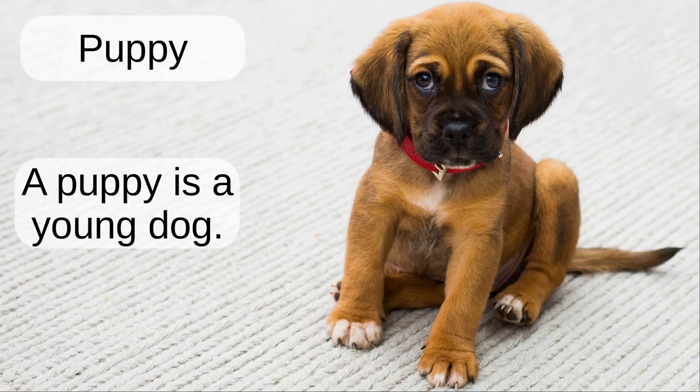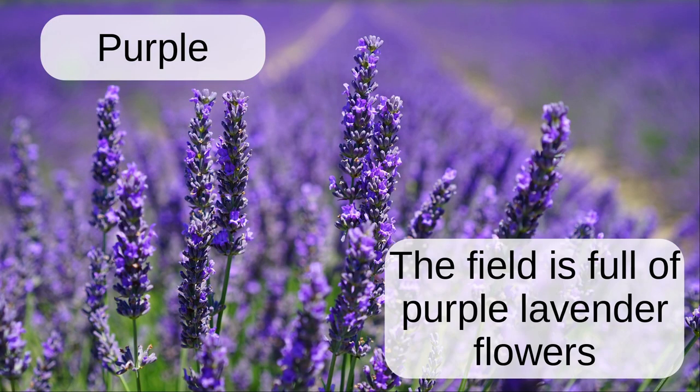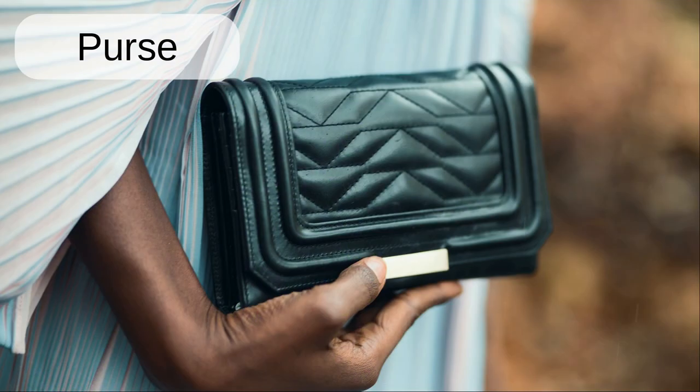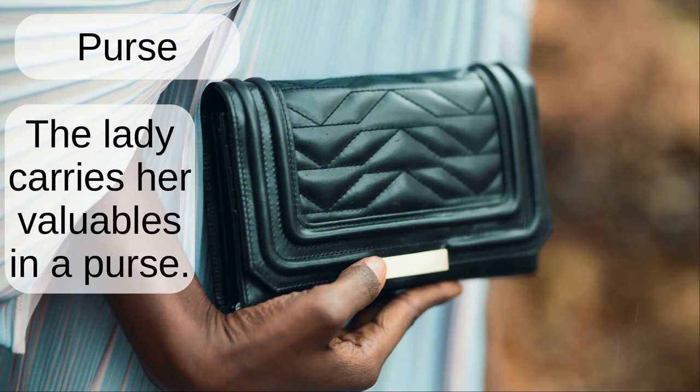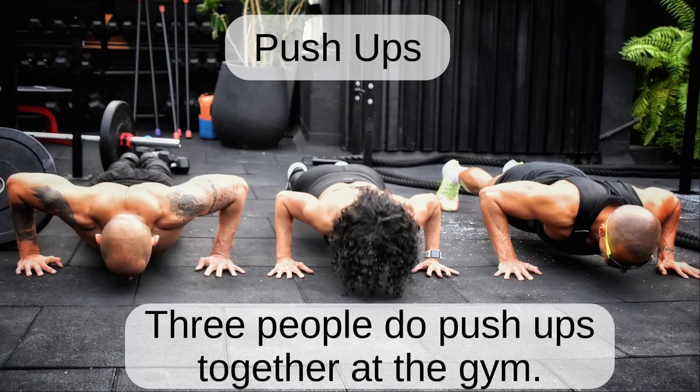Puppy. A puppy is a young dog. Purple. The field is full of purple lavender flowers. Purse. The lady carries her valuables in a purse. Push-ups. Three people do push-ups together at the gym.